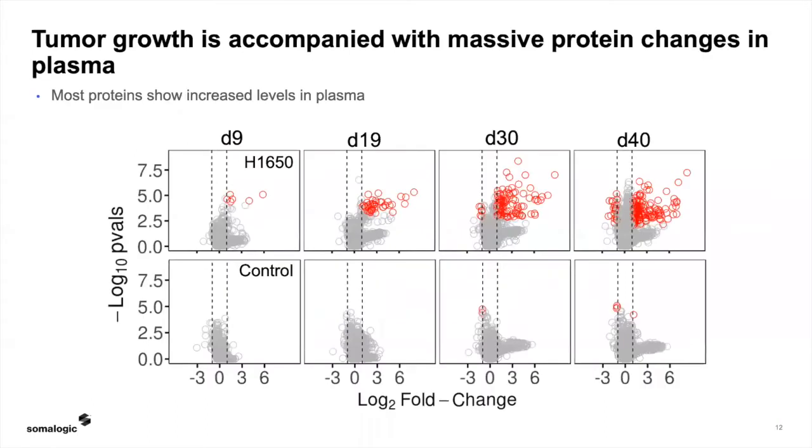If you go to the next slide, please. So if you look at these volcano plots, what you see is that changes in tumor profile of proteins that we can measure in plasma as the tumors grow is really rather massive. The way these volcano plots work is if you plot on the x-axis the fold change of any given protein on a log 2 scale, and then you look at statistical significance on the y-axis. Things that are beyond these bands basically give you significant signals.